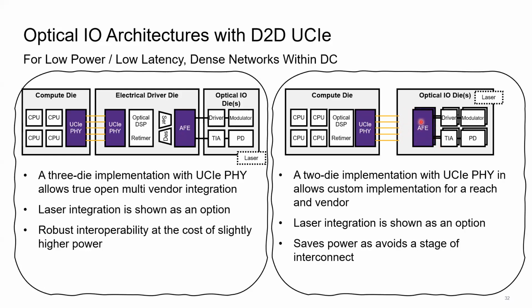So this will save power of another UCIe design, and it will save designing a UCIe PHY in those complicated optical processes I was highlighting, which generally don't have such a robust PDK for such complex analog design. So that's another option that industry is trying. And here the compute die, which will be an advanced CMOS process node, will have this optical DSP based on the optics which will be implemented here.